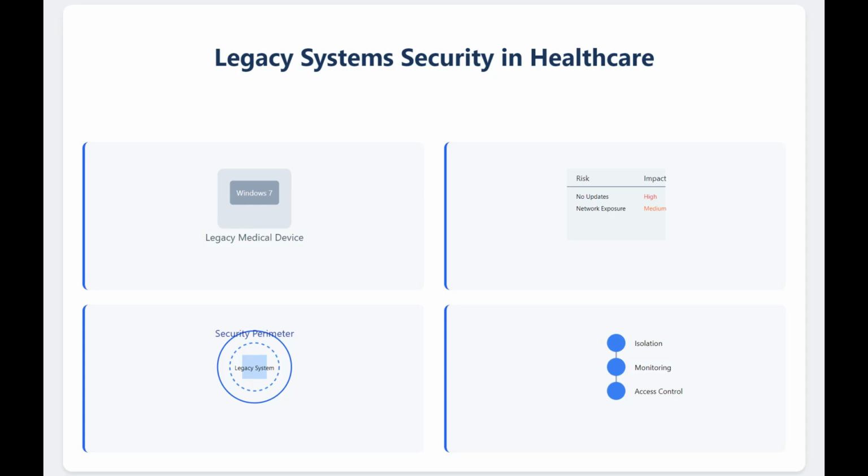Let's explore an important IT security scenario focused on managing legacy systems in healthcare environments. When dealing with medical equipment running outdated operating systems, IT professionals often face significant challenges, balancing security with operational requirements. The core issue centers on medical instruments operating on unsupported systems like Windows Server 2003 or Windows 7. These devices present unique security considerations because their vendors no longer provide security patches or updates. This situation commonly arises in healthcare facilities where specialized medical equipment depends on specific operating system versions.